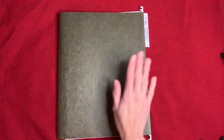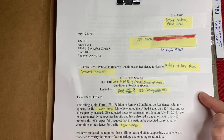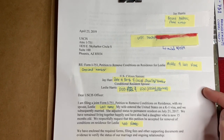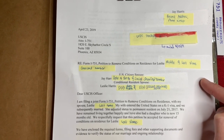So here it is. I'm going to show you the requirements, actually just the copies of the original requirements that we submitted to the USCIS. So in this folder are the copies. Okay, so guys, the first page here is the cover letter, and if you want to use this as your guide, please feel free to do so.